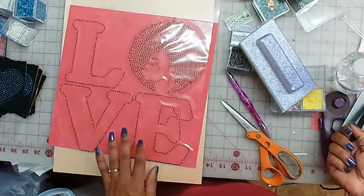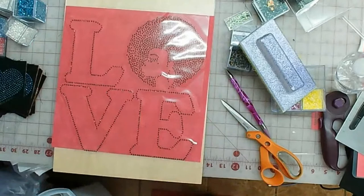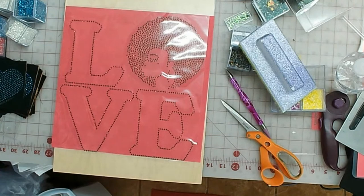Okay, so this part is done. I think it's super cute. This is brown smoke topaz. So I think that's going to be adorbs. And we're going to put this on a canvas tote bag.